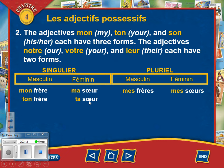Ta sœur, your sister. And can you figure out what it'll be for the plural? If you replaced that M with a T, you're right again. Tes frères and tes sœurs. So tes is the masculine and feminine plural form for your. Your brother, ton frère, your sister, ta sœur, your brothers, tes frères, and your sisters, tes sœurs.